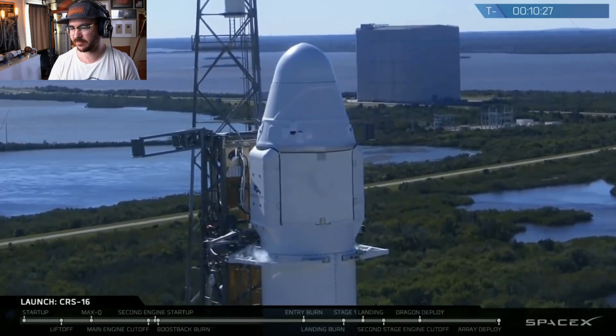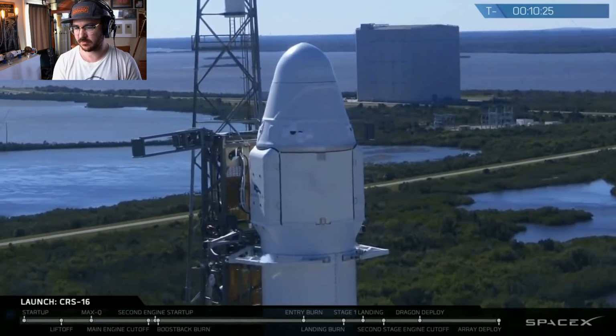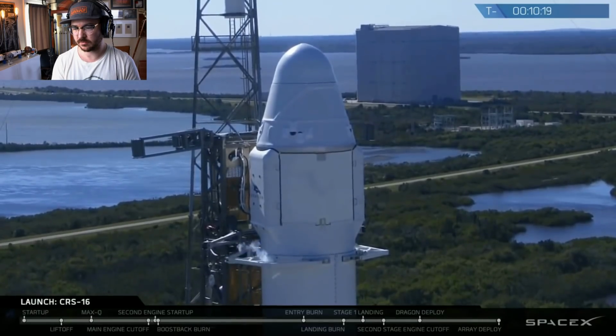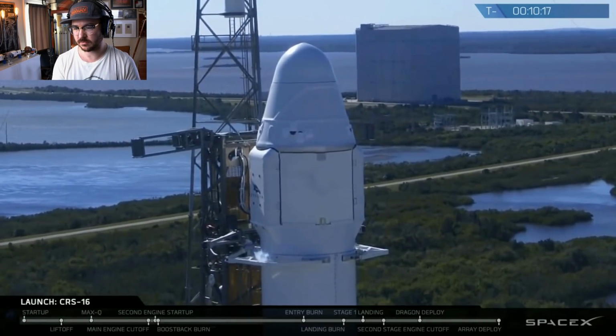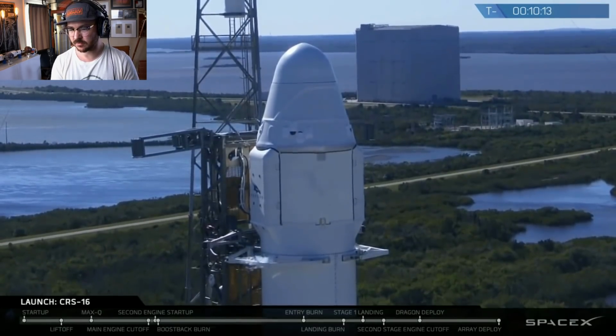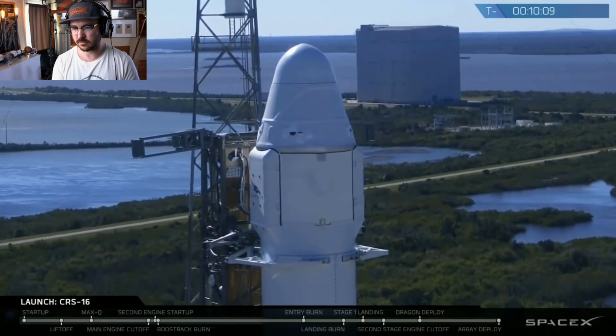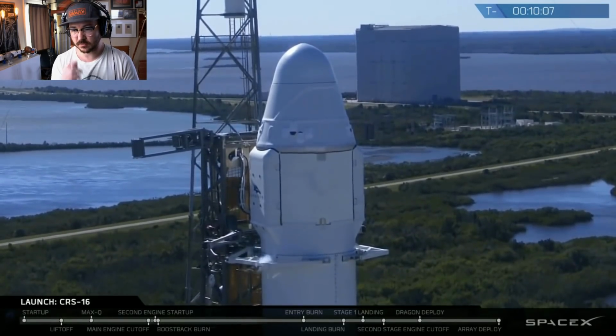Dragon team is getting ready. They began their auto sequence at T-minus 35 minutes. That's when we synchronized timing between Dragon and the Falcon 9, and now they're undergoing last checks to make sure the systems are all healthy. The next big step for Dragon is transfer to internal power at T-minus 8 minutes. We come off of ground power and we use the batteries on board Dragon.